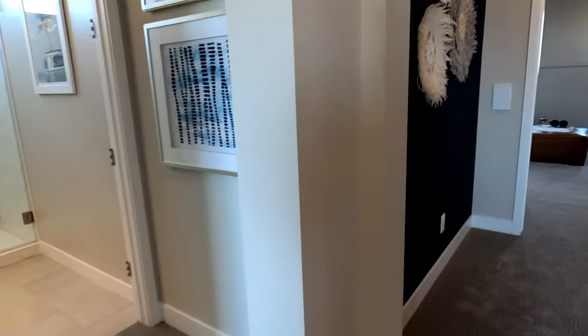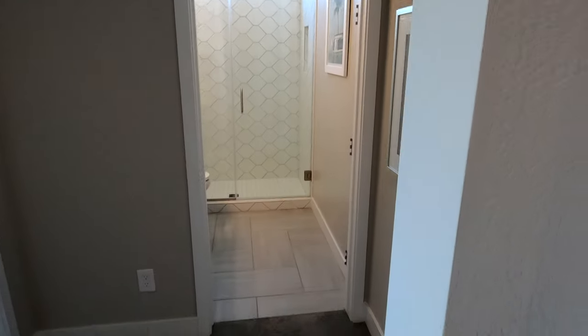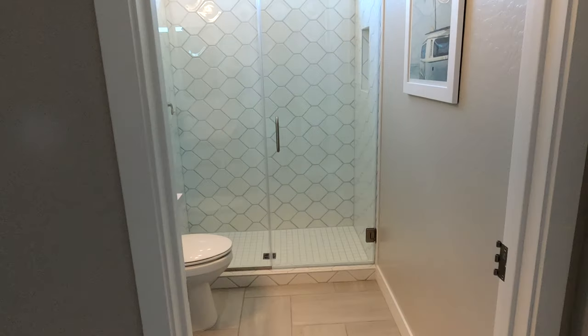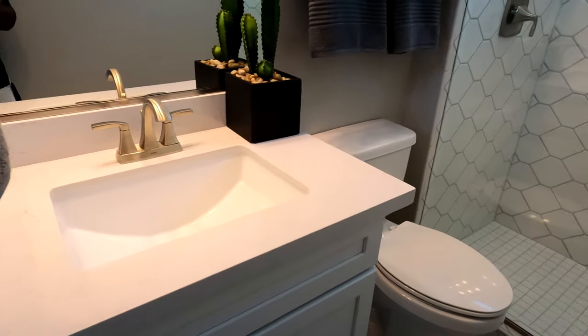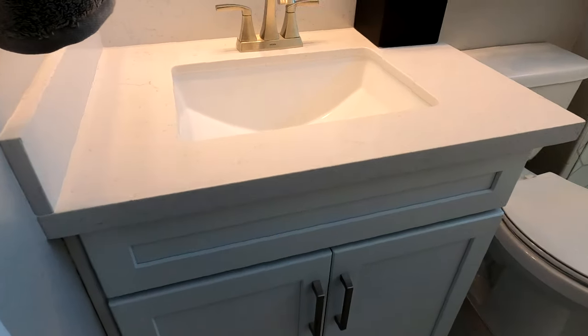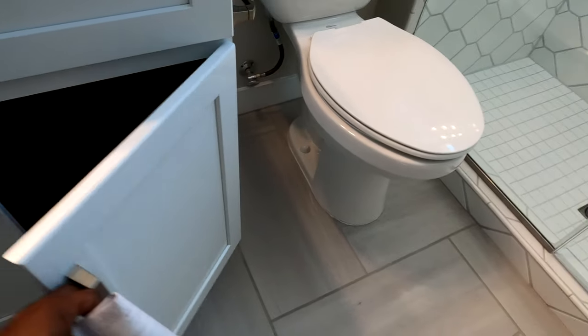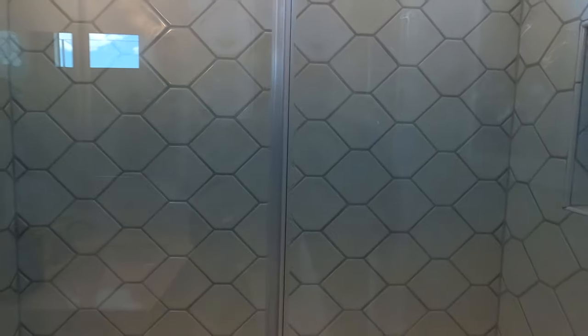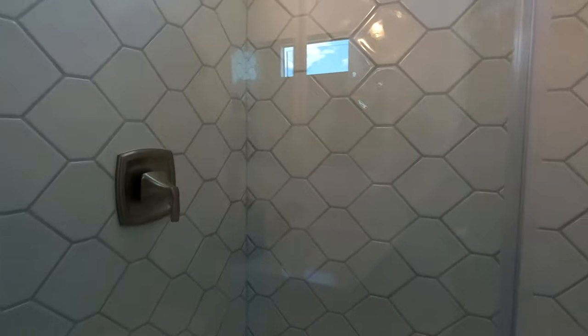All right, as we head on down the hall, this looks to be a three-quarter bath. Looks like it has a stand-up shower, toilet, and vanity. Very nice. Ooh, the bathroom's very nice. The very nice towel work. Very nice.